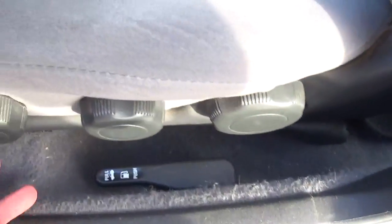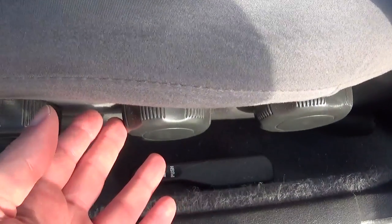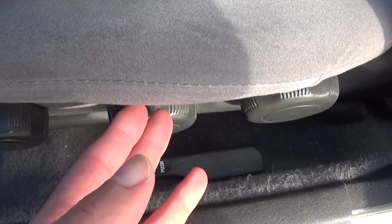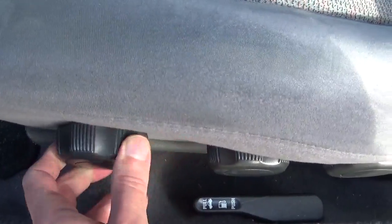We can see here that we have the adjustment wheels that adjust the seat to the height, and the seat back and forward. And we have a third adjustment, which is the seat back going forward and backwards. And this is the adjustment on the declining of the height of the seat. This is the actual up and down of the whole seat.